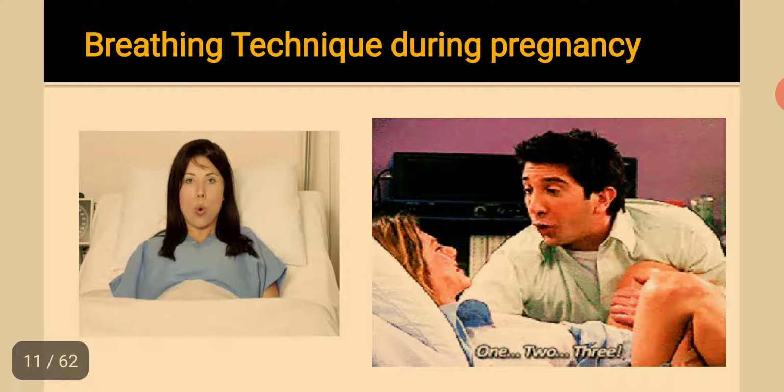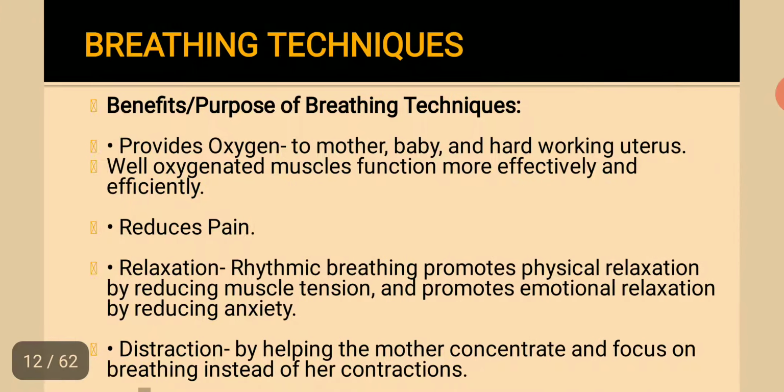Breathing technique during pregnancy. Breathing techniques. Benefits or purpose of breathing techniques: provides oxygen to mother, baby, and hard-working uterus. Well oxygenated muscles function more effectively and efficiently. Reduces pain. Relaxation. Rhythmic breathing promotes physical relaxation by reducing muscle tension and promotes emotional relaxation by reducing anxiety. Distraction. By helping the mother concentrate and focus on breathing instead of her contractions.